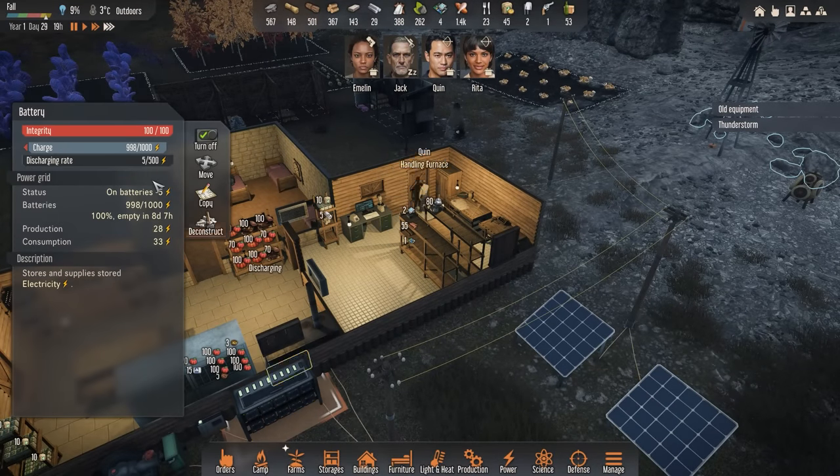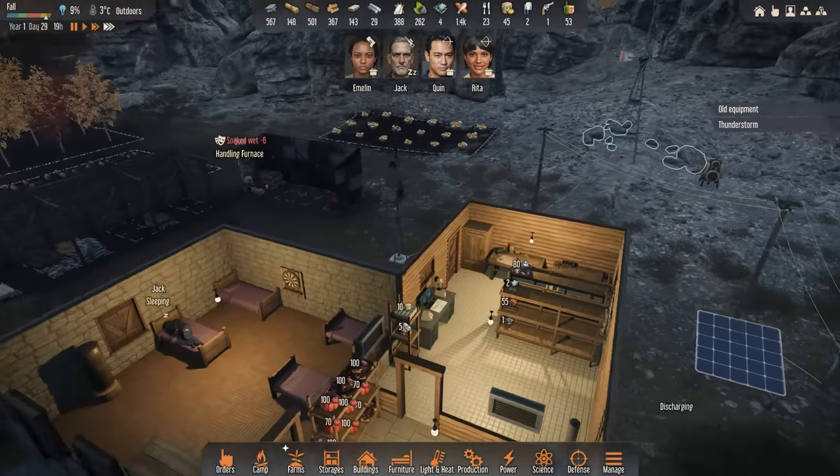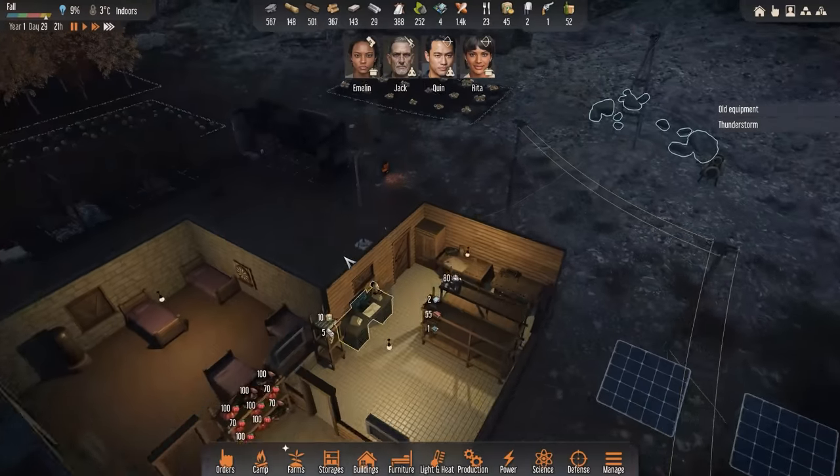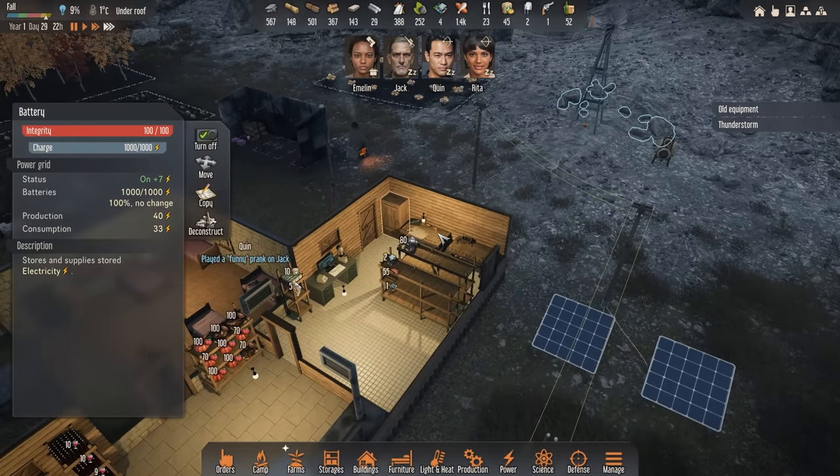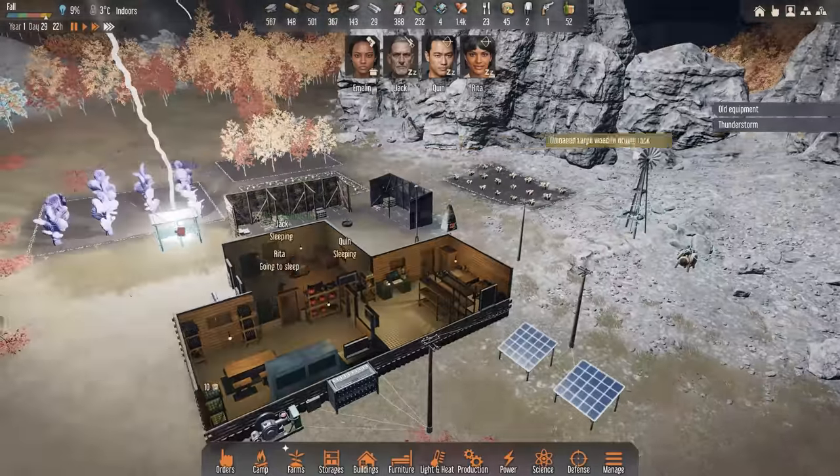All right, and the battery is now full. See how that works? It's great. There's another strike right there. Hello, are we full again? Yes, we are. All right, thunderstorms are free power.